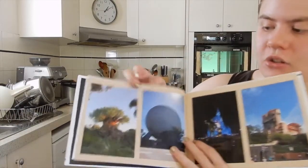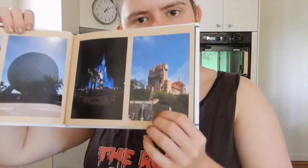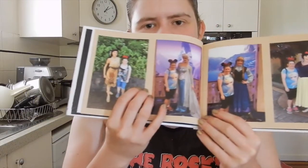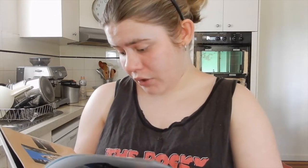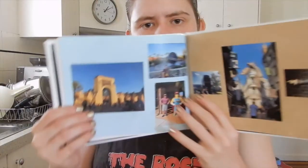And then I've got all the icons of the parks, like Animal Kingdom, Epcot, Magic Kingdom, Hollywood Studios. I just love it so much. Then I've got a page of me and all of the princesses that I got photos with, and a couple of other photos from Disney. And then Universal. These are all the Universal photos. It's so cool.